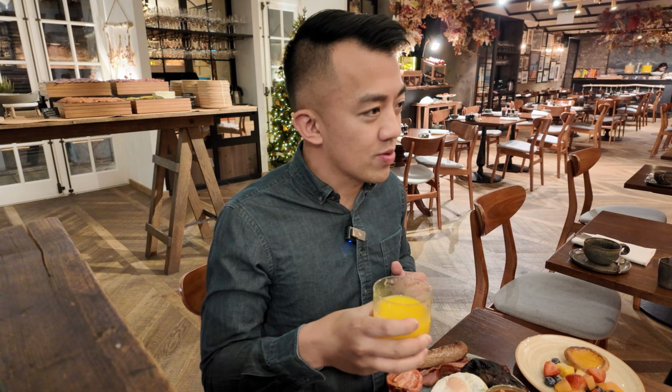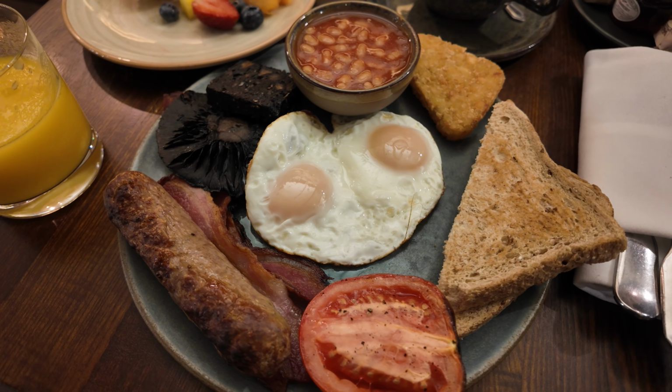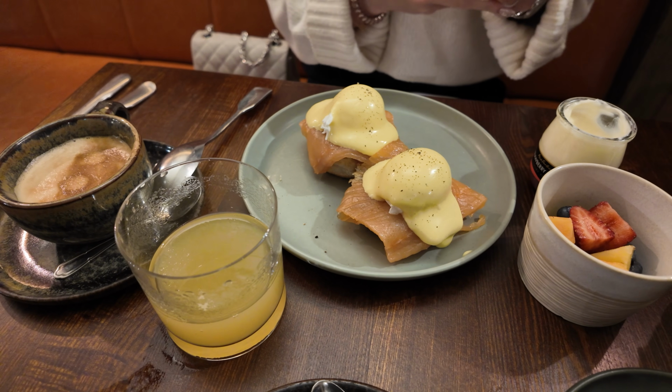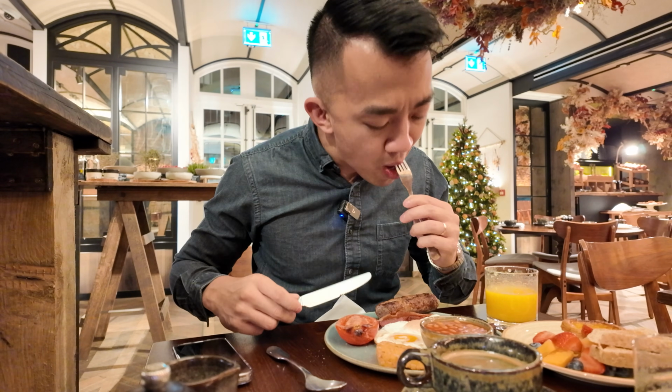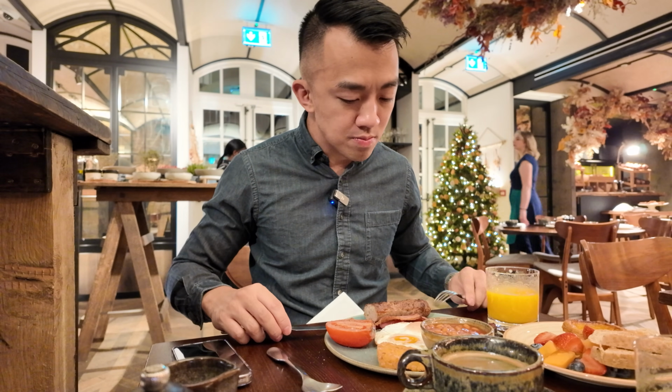I can't tell if this is fresh squeezed or not. I don't think it is. I went with the English traditional breakfast, and Tiffany went with the eggs royale. Overall, the breakfast is nothing amazing, it's just good enough and pretty average. I'd give it a 6.5 out of 10.